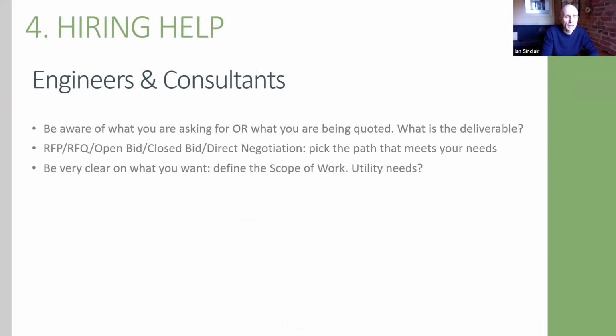Now, it's important to understand that you need to know what it is that you're trying to procure when you go out and look for a professional, a consultant or an engineering company. What is it that they're going to give you? If you don't define that scope of work early on, then you could be disappointed with the results. There is absolutely nothing worse than going through an entire process only for the line to say "requires further study" or "pricing does not include..." when that was precisely the thing that you thought you were going to get in the first place.